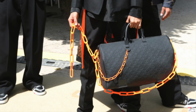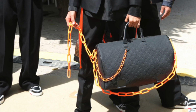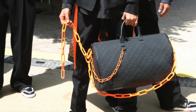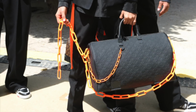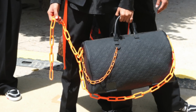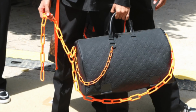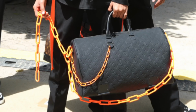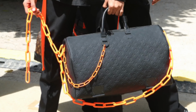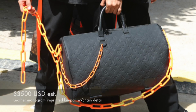The next one, I think it's a Keepall 45. And the leather looks like it's pretty much almost the same as the women's Empreinte line, which is a pebble leather, and it has the monogram stamped on it. This one also has a chain detail. I think the closest one right now in the men's line is the Damier Infini, which is also leather that has the Damier pattern stamped on it. Because this is runway, and if they do decide to keep the chain detail, it probably costs about a couple hundred more. So I would estimate this at $3,500.